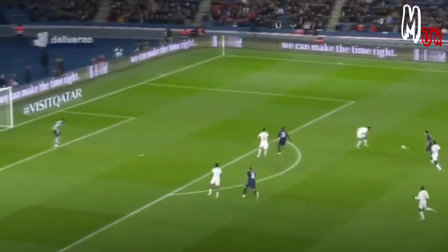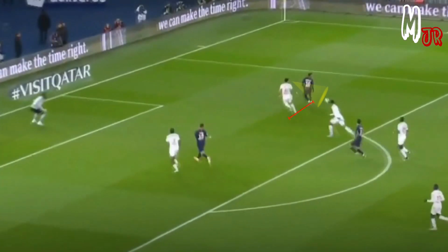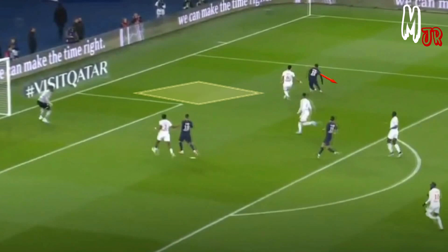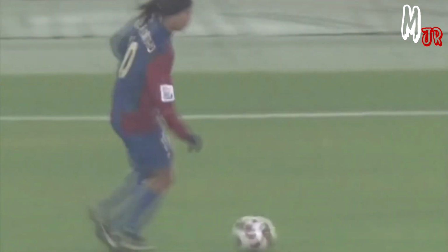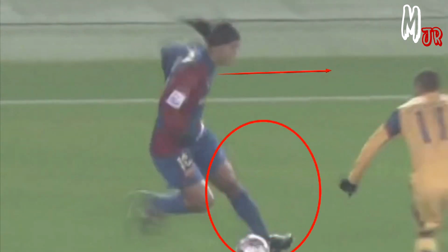Body feints can also be used when the opposition is behind you, as they won't be able to see the ball, so they will be waiting for your movement to follow you. The more you throw your body towards a direction, the more effective this move will be. Try to place one leg as close as possible to the ball and use the other leg to kick the ball into the space.